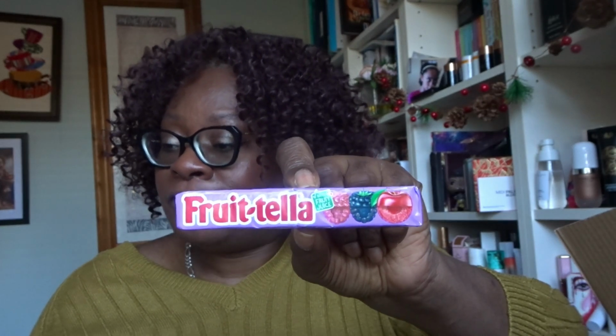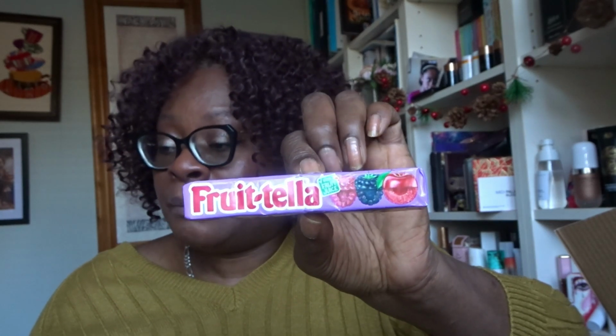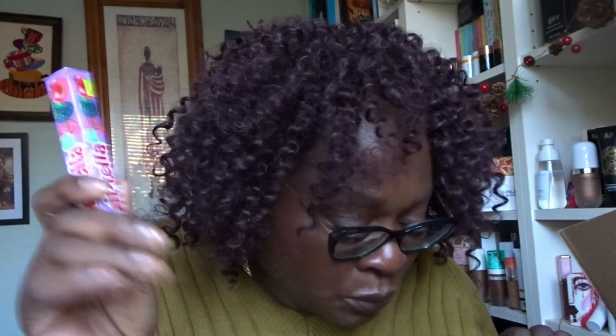Made with real fruit juice and only natural colourings and flavours, Frutella is a delicious treat that's also vegan, dairy, gluten and nut-free. Available in a majority of independent stores. You should receive 2 items in your box. So there's 1. Oh yeah, here we go.